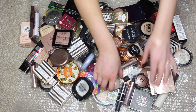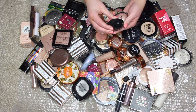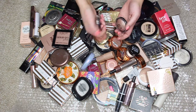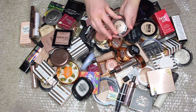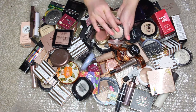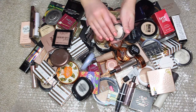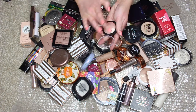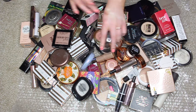And I have some e.l.f. highlighters as well, and I don't actually think that I've used these. This one is in the shade Moonlight Pearls, and this one is in the shade Blush Gems, and I don't think I've used these. I think I might have swatched this one before. I'm just going to swatch them and see what they look like. That really doesn't work, so I'm going to go ahead and get rid of this, and I'm going to swatch this one. And that one just doesn't really do anything either.